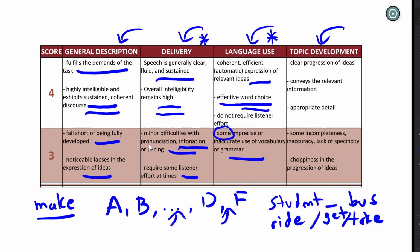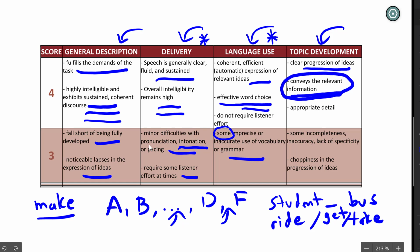Now, topic development. Okay, clear progression of ideas. Basically, it kind of copies this idea of is highly intelligible from the general description. I think the only thing that really makes sense is conveys the relevant information. I'm going to circle this because you're literally being tested on what you're choosing to say, because the lecture will always be longer than 60 seconds, but your speech will be limited to 60 seconds. So they're actually testing you.